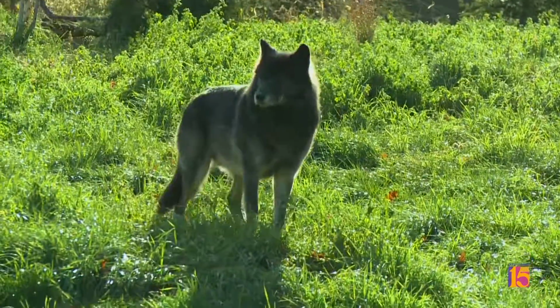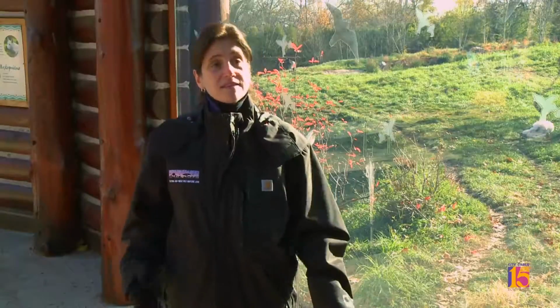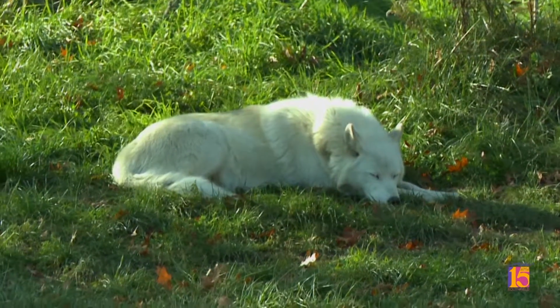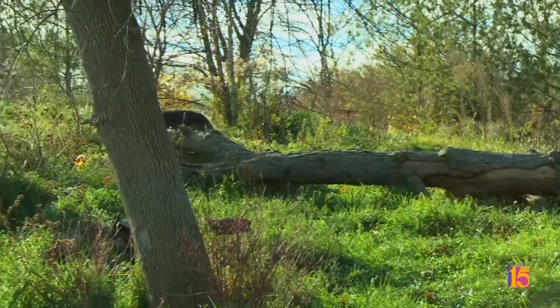These guys tend to be active more in the morning or in the evening. So I always suggest that people come see them early in the day or later in the day. Typically in the midday, especially in the warmer weather, they're just curled up taking their naps. But they do like to play together. These guys are often playing. They like to forage, looking around their area for treats and for snacks.